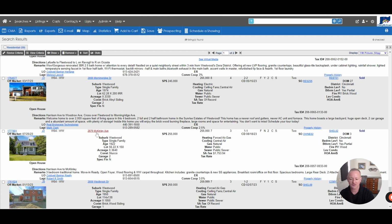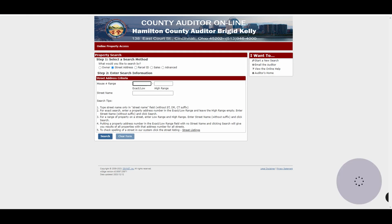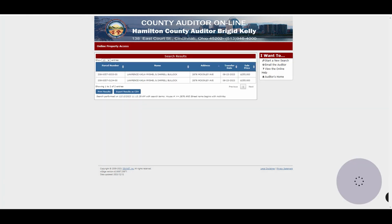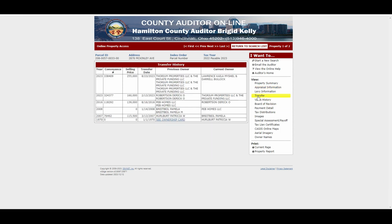One thing I'll also do on this, 2876 McKinley, I'm going to go back and look for wholesale purposes, because I'm going to wholesale this. I'm going to see, what did the investor that did that rehab pay for that house? So you can see right here, it sold for 255 as we thought. And I'm going to go to the value history on it. So look at this one.